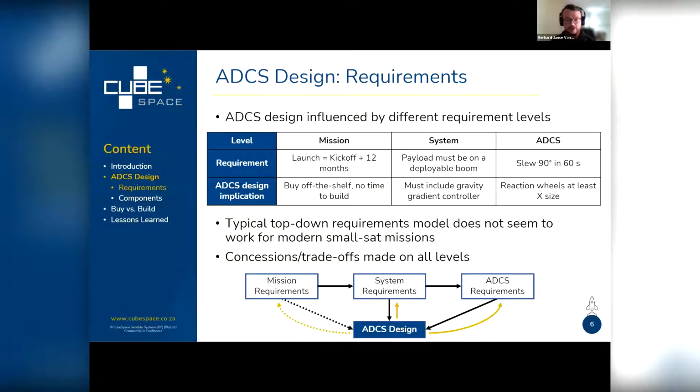There are very often trade-offs and concessions that need to be made on all levels because the hardware just isn't out there, or we just can't build exactly what the mission needs. So ultimately, you'll work your way towards the ADCS requirements, come up with an ADCS design, but often you'll find that what is out there in the market or what you're able to build in the amount of time that you have won't meet requirements A and C, but it will meet the most important one. So we'll be willing to drop this one or make it less strict. So it's a very iterative process, at least in our experience.